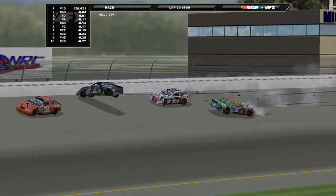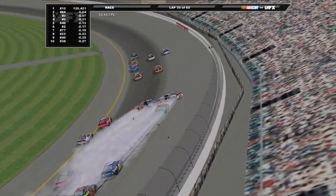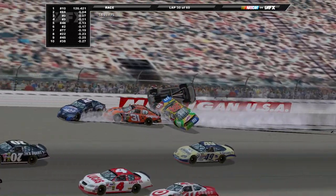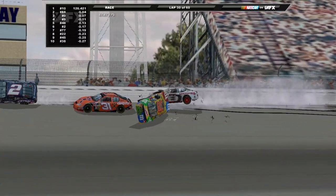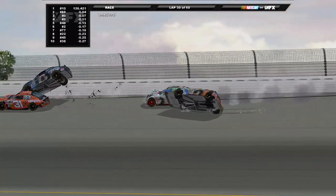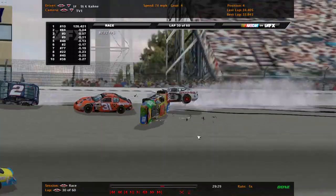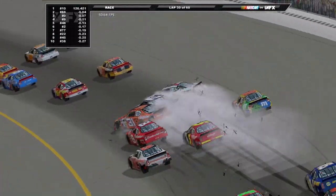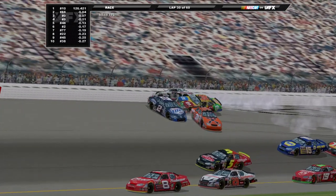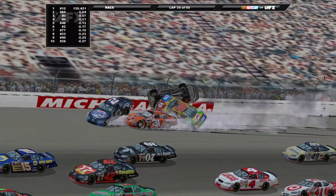Casey Kane's car is killed, but they're all lucky they're okay. They backed it in pretty hard too. Watch this. Oh man, poor Jeff Burton. Had nothing to do with it, and he got collected. Same for Elliott Sadler, just an innocent bystander in that. Just happened to be in the wrong place at the wrong time. These cars came back up the racetrack, and oh man, that is a terrifying crash here at Michigan.